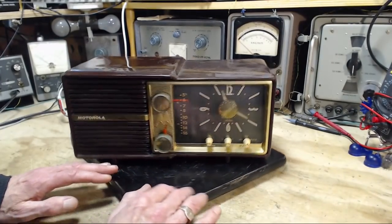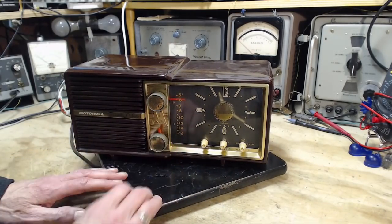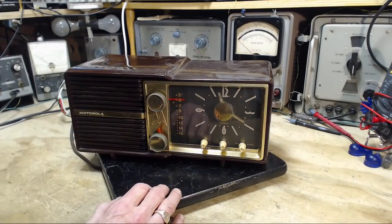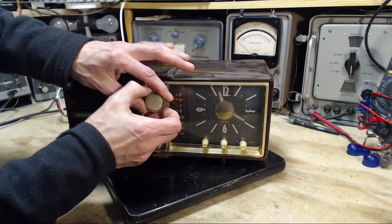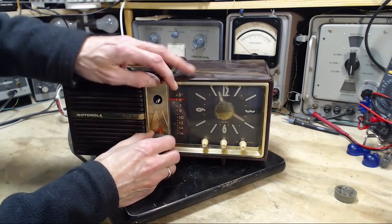I'm sure we can get a better sound out of this. Absolutely. So I'll take it out of the cabinet here. I'll get a better look at it. Look at these cool knobs, eh? They're cool. It's kind of a knob theme there.